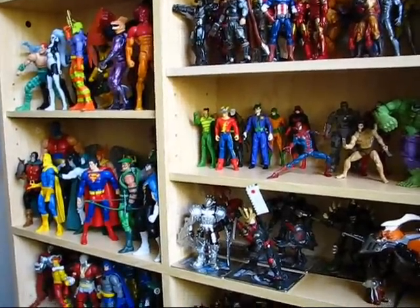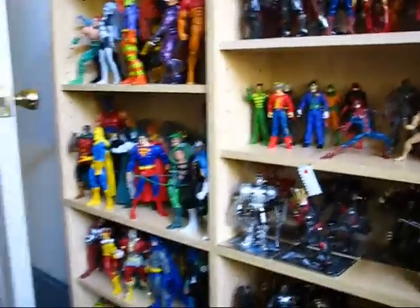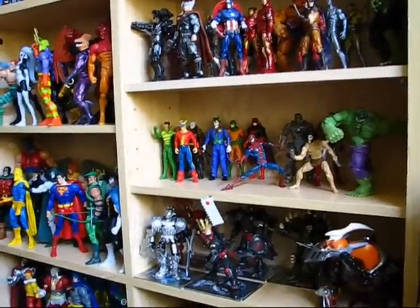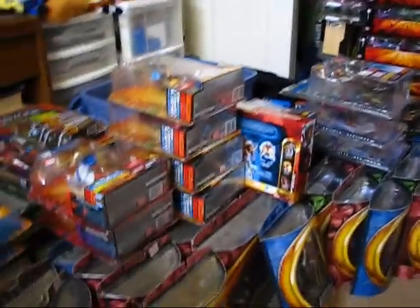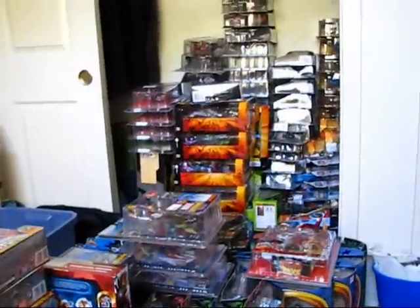Transformers and Zoids. But on to my collective mess, which, after just looking at it, it didn't sink in until just now that I gotta clean this up. This is pretty much stuff I need to open and shoot video of. I really just need to clean this up.